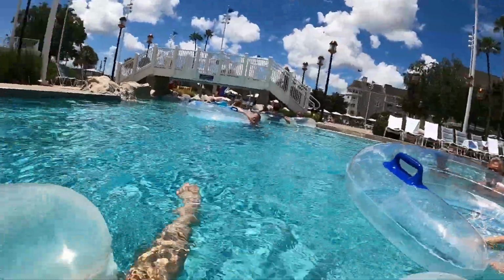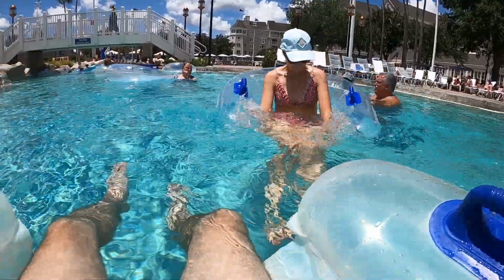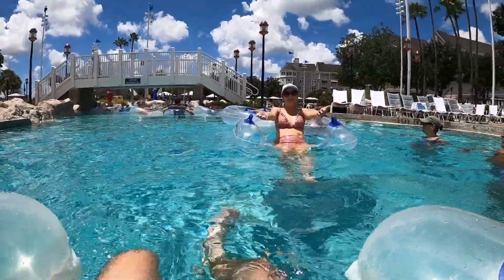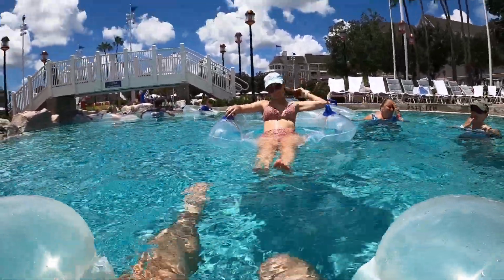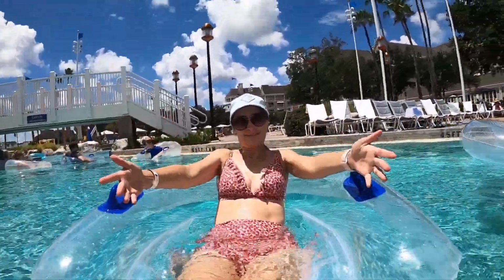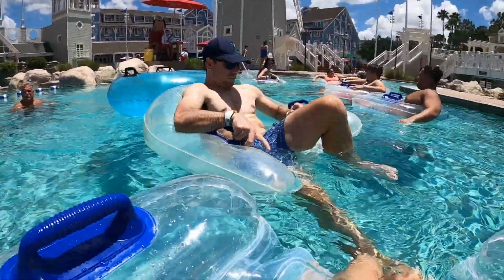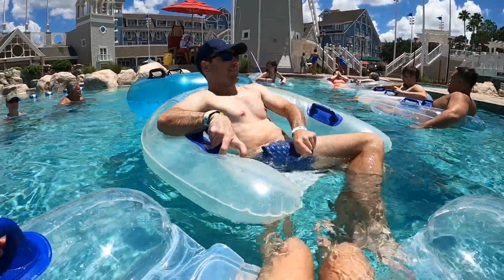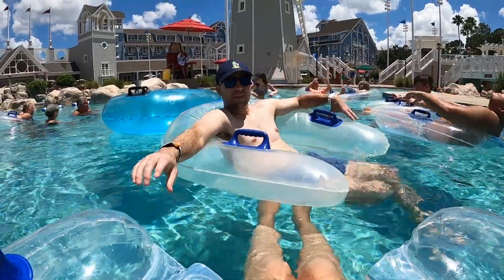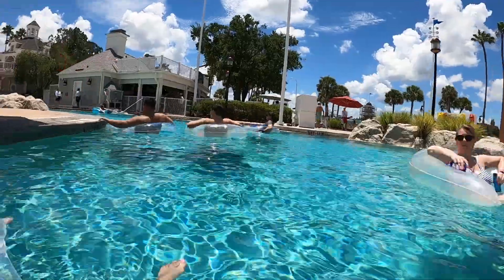This is nice. It's recording. I don't think the current is strong. Oh my god, this is nice. There she is. I'm losing you. Oh no, I'm trying. It is a lot more full. Alright, now we can float and relax. This is the only Disney resort that has a lazy river. It is, huh?